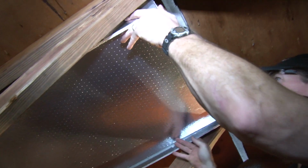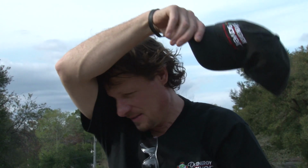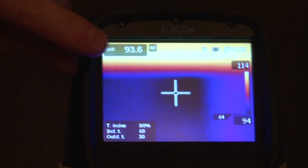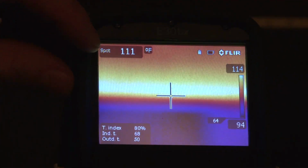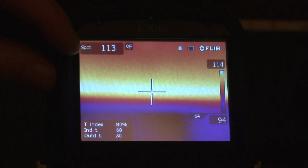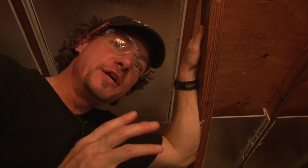All right, well, we're in the process of installing the radiant barrier in this attic, and it's the middle of the day now, and the roof is beginning to heat up, and it'll get a lot hotter throughout the day. And if we look at the temperature here on our thermal imaging camera, the bottom, right in that bullseye there, is 92 degrees, 93 degrees on the bottom of the radiant barrier. Now, if we put this thermal imaging camera up a little, we can see that the space just above the radiant barrier is 113 degrees or so. So we have a 20 degree difference between the space above the radiant barrier compared to the space below the radiant barrier. So that is going to make this entire attic 20 degrees cooler.